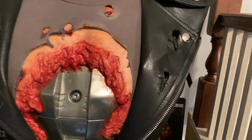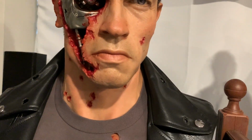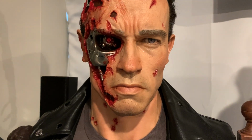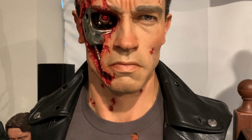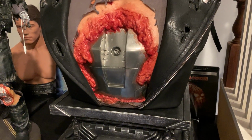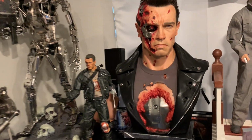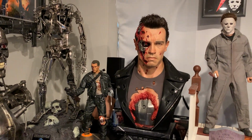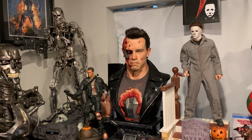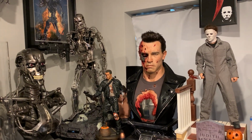The way they did the whole battle damage in his face. Definitely amazing likeness. Really, really good likeness. But the battle damage is just what gets me. The leather's fantastic. The fact you see the T-800 chest and eye with the light up is just absolutely insane. Definitely an absolute grail.